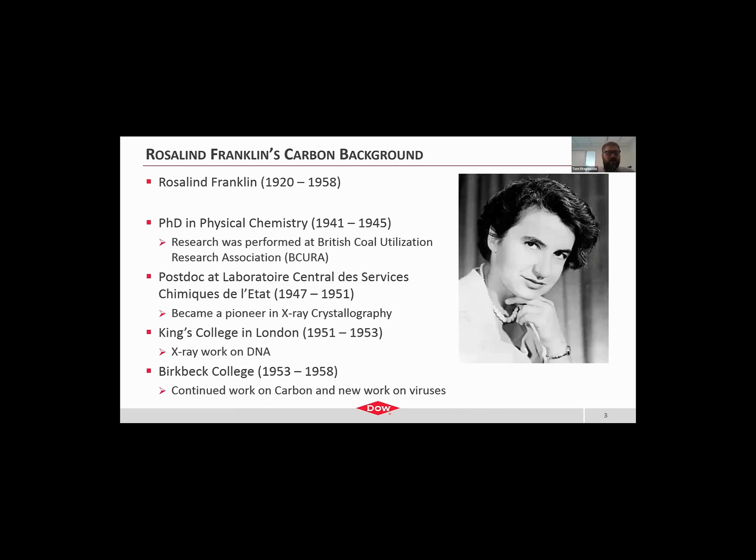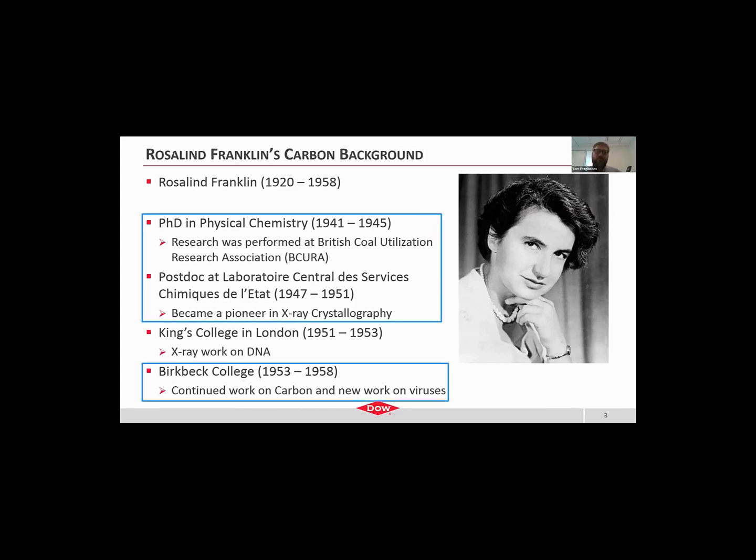So I'm not going to spend a lot of time on this because I think others have done a really great job at going through her background, but the big area that I really want to focus on are here in the blue blocks, and particularly her work during her PhD at the British Coal Utilization Research Association, and her time in developing and learning X-ray crystallography as a postdoctoral scholar while she was in France.